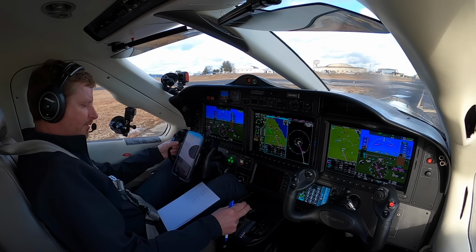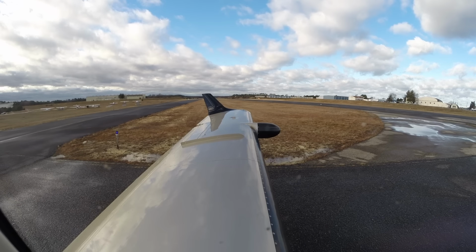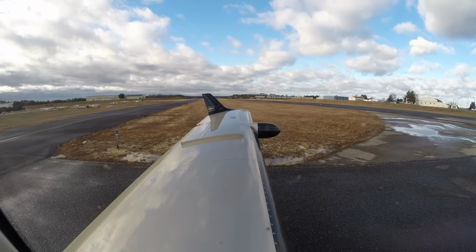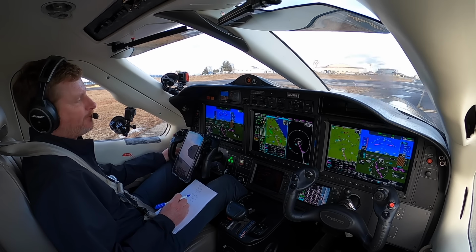McGuire clearance, 949 Bravo Zulu, hold short at 32 on number one. 949 Bravo Zulu, hold for release for coordination. Holding short for 949 Bravo Zulu.